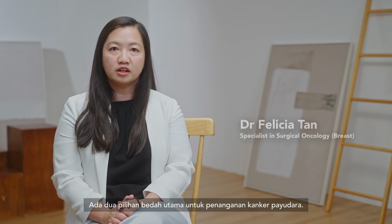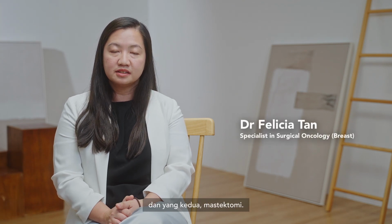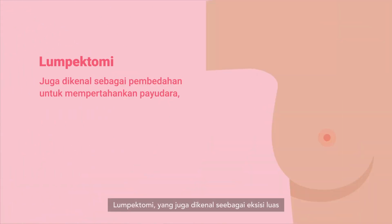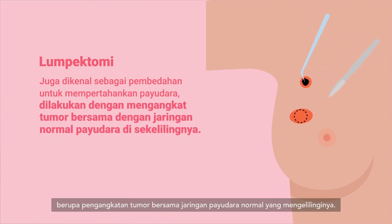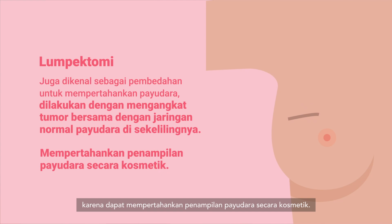There are two main surgical options for the treatment of breast cancer. The first is known as a lumpectomy, and second, a mastectomy. Lumpectomy, also known as wide excision or breast conservation surgery, involves removal of the tumor together with a rim of normal breast tissue. Lumpectomy is often the preferred choice of treatment for patients because it preserves the cosmetic outlook of the breast. However, lumpectomy is not suitable for all patients.